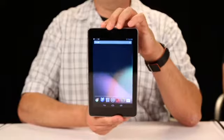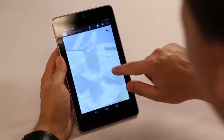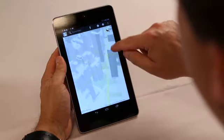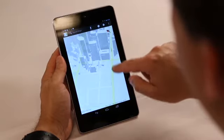Right. So this is Nexus 7 running Jelly Bean, the new OS, Android 4.1. Comes in black and white. Right now I have the Maps app up, and so it has 3D maps. Simple matter of just gliding through the OS, moving back, moving forth. So basically, it gives you a three-quarter isometric view of your city. So that's one big feature.